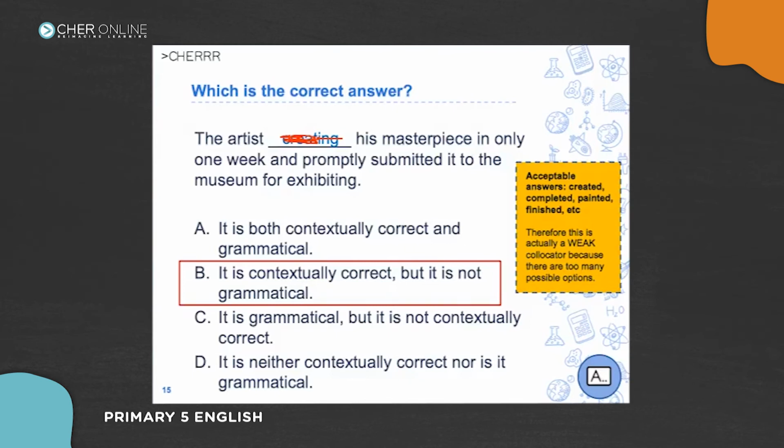Okay, drew not so much because drew his masterpiece. Not the best answer. I don't think you really say you draw a masterpiece. You draw a sketch, or you draw something, or you draw a person. You don't really use the word draw with the word masterpiece. They don't really collocate very well. Okay, so we want words like created, completed, painted only if you know that this artist is a painter.